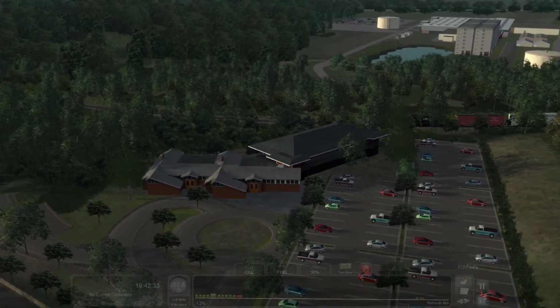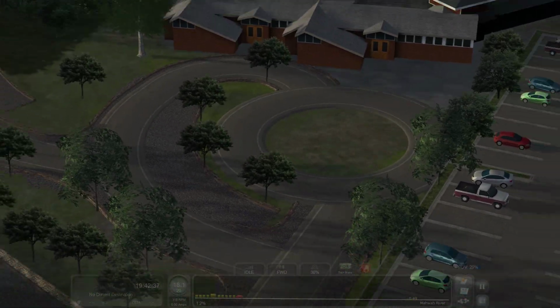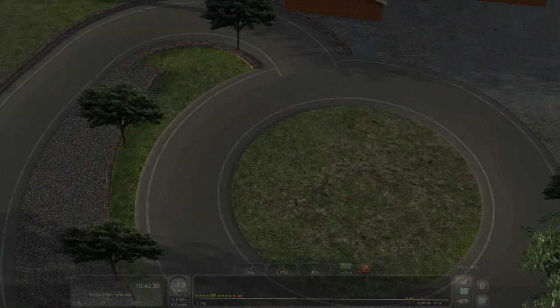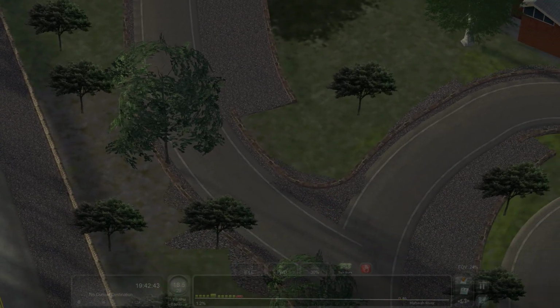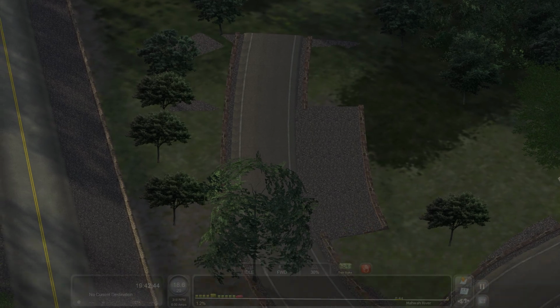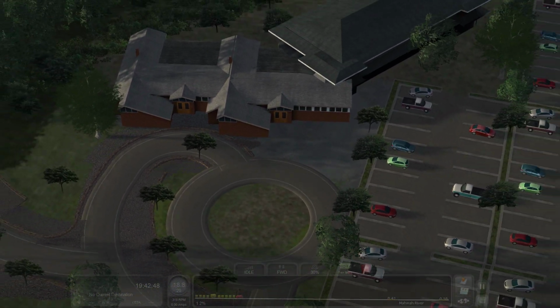There's the chooch. A couple of roundabouts there. Look at that, man. I can't imagine laying that out. And even the siding. That's pretty clean.